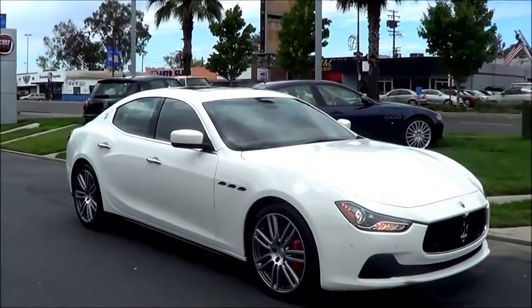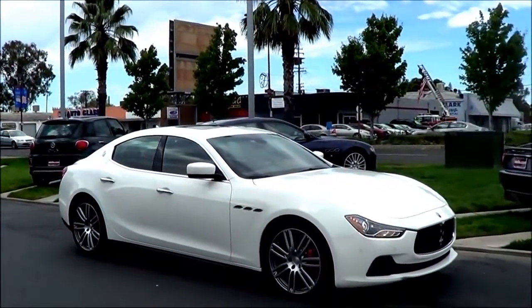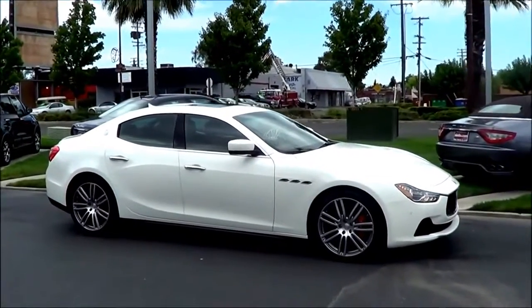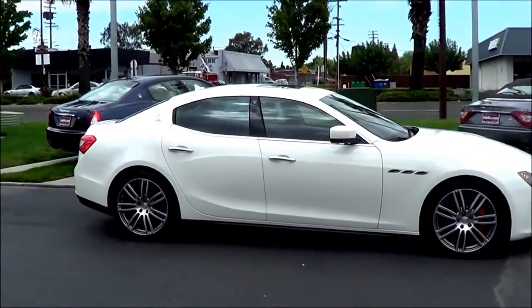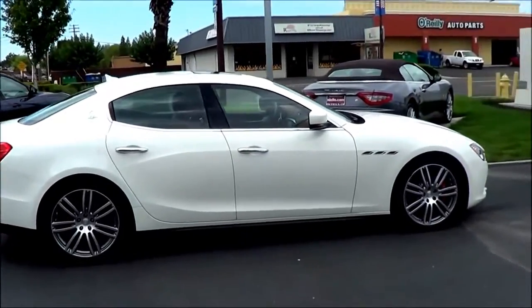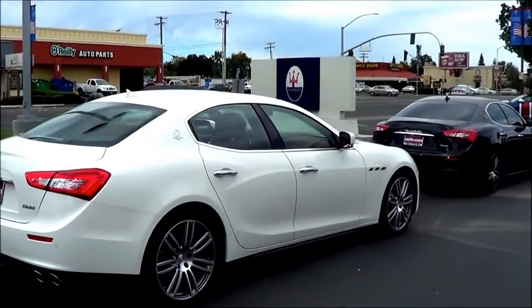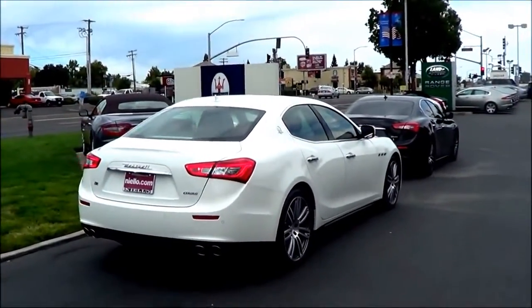Now, competitors of the Ghibli range from the BMW 5 Series to the Mercedes-Benz E-Class. But however, the Ghibli is sort of in a class of its own, I have to say. There is no really direct main competitors of the Ghibli, except for maybe the BMW 5 Series. But it's just a very great looking car. And I really do love the Italian looks that the German sedans just cannot match.